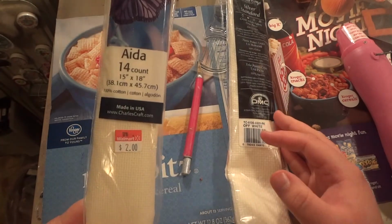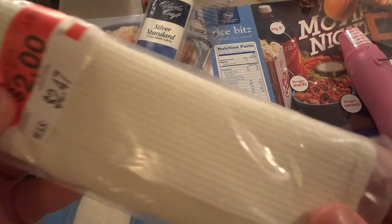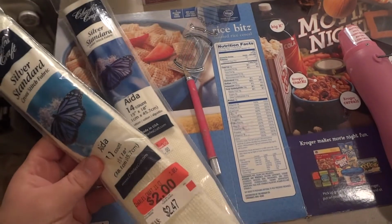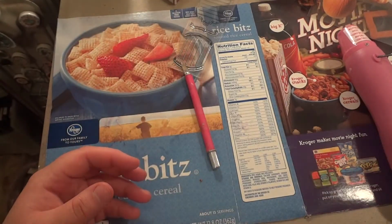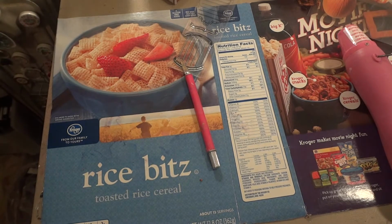One is 14 count, which is what I normally work with, and the other is 11 count, which is pretty huge. But maybe one day I will need an 11 count Aida fabric, I don't know. And this brand is pretty soft. It's a pretty soft brand to work with. So, Charles Craft.